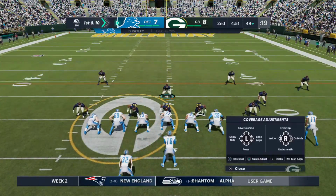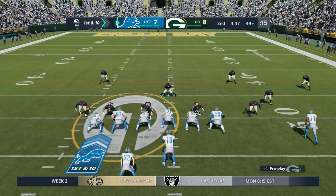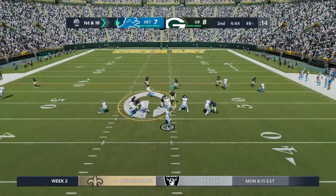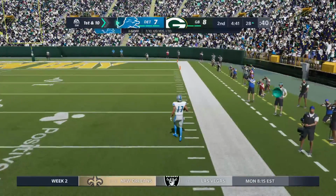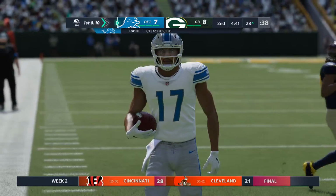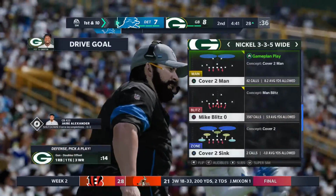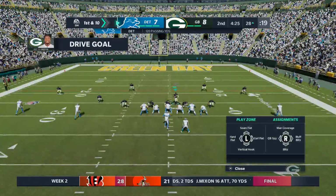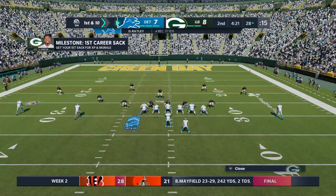That one goes for 24 yards. First down, Lions. On first down, Goff got an open man, it's Ratley. And he is out of bounds, but not before he's inside the 30. Back-to-back receptions for him, and it's another first down. 23 yards. And the Lions, first down.